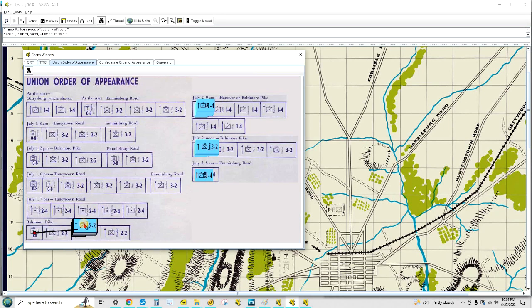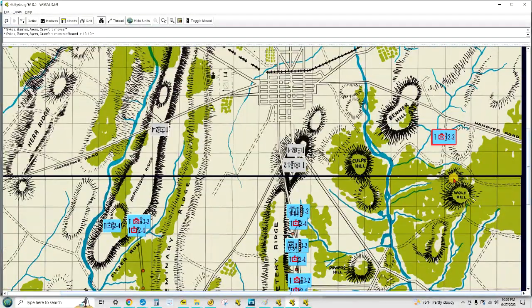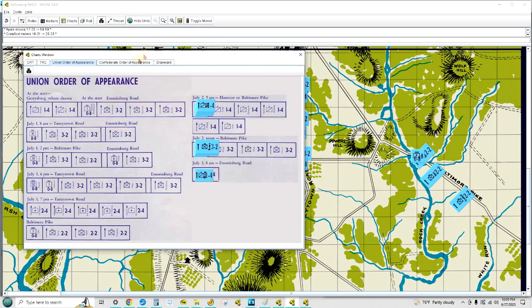Unit. Let's see. Baltimore Pike. It doesn't tell me when these guys came in from Baltimore Pike. I guess they came in at 7 p.m. last night. Baltimore Pike here. I'll just put them like right along here. Again, they came in at the wrong time, but that's okay. Hey, with this game, it just doesn't matter. There we go. They came in, how about 9 a.m.